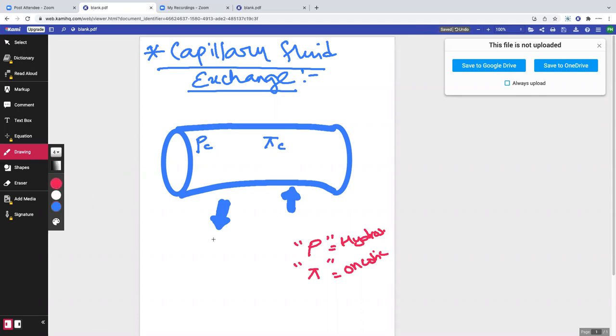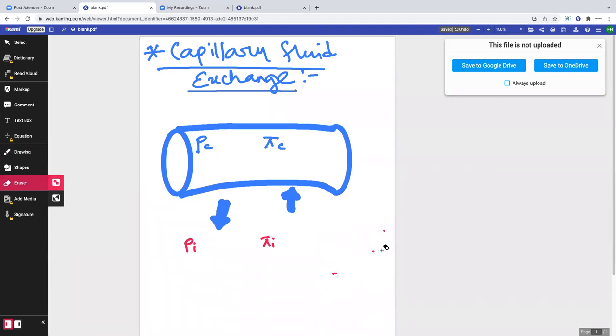Outside, do we have water outside? The answer is yes. So outside, we will say P I, or interstitial hydrostatic pressure, and pi I for interstitial oncotic pressure. Okay, are we clear about this? Yes or no?